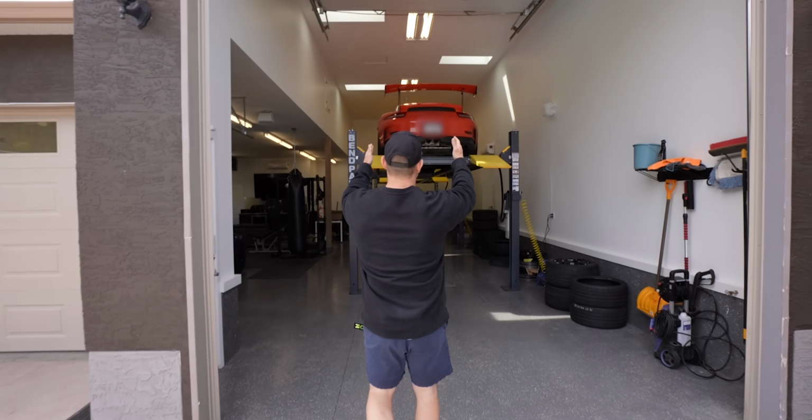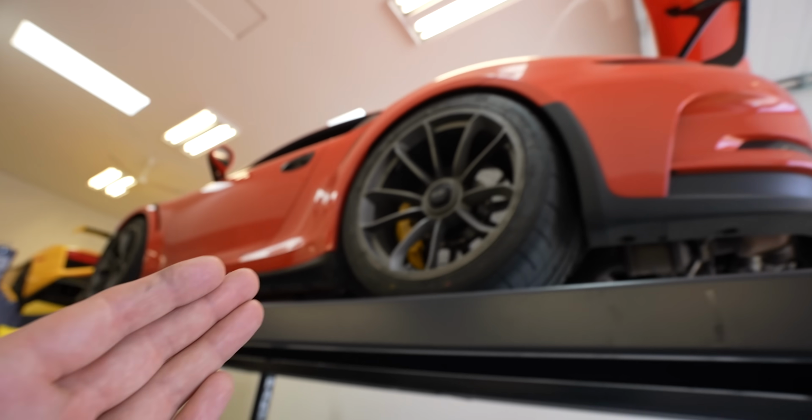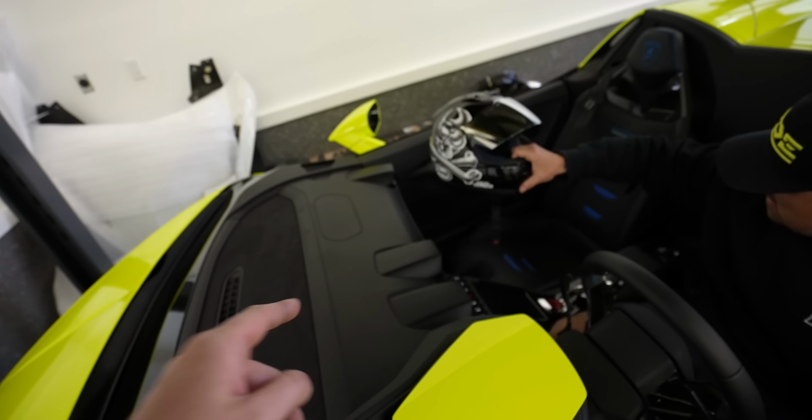All right, what's next? GT3R, yes! Seatbelt, helmet, check.